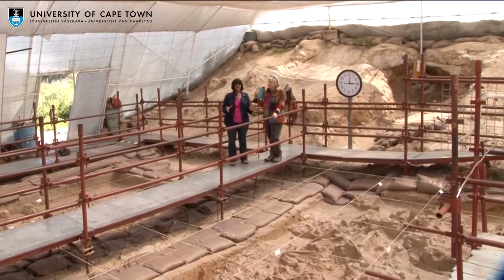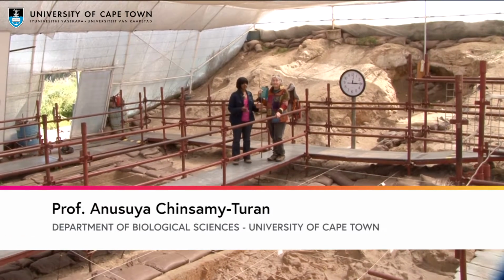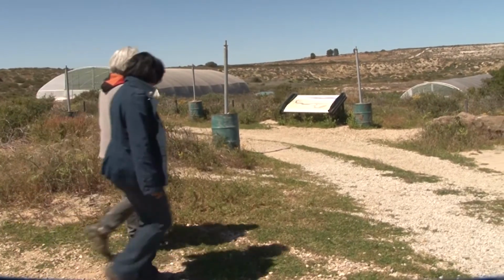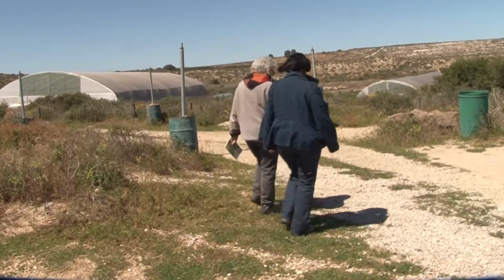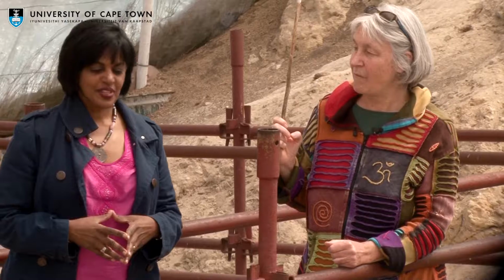Everyone, we're standing here at the dig site at the West Coast Fossil Park. And with me is Pippa Haarhoff, the manager of the West Coast Fossil Park. We're going to talk about this incredible site that tells us about the history and the diversity of animals that once lived here. Pippa, can you tell us about the site, please?